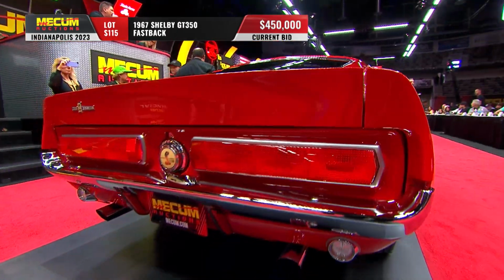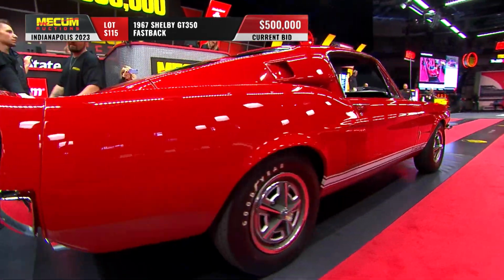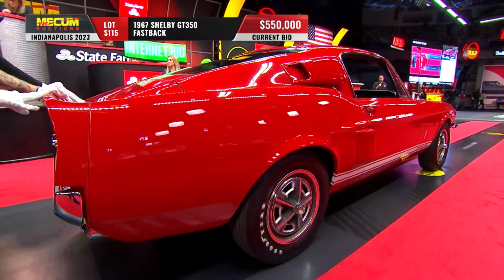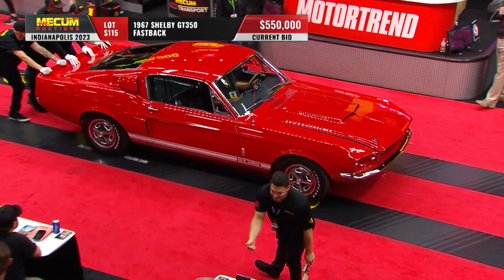4-speed, great color, high-end restoration. No questions about the authenticity. And those wheel covers, yeah, they're wheel covers. That is 1967 only. That's a hubcap, not a styled wheel.